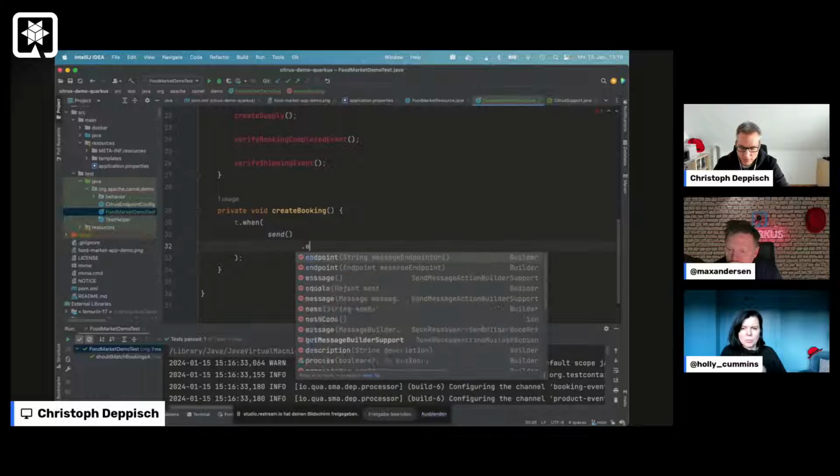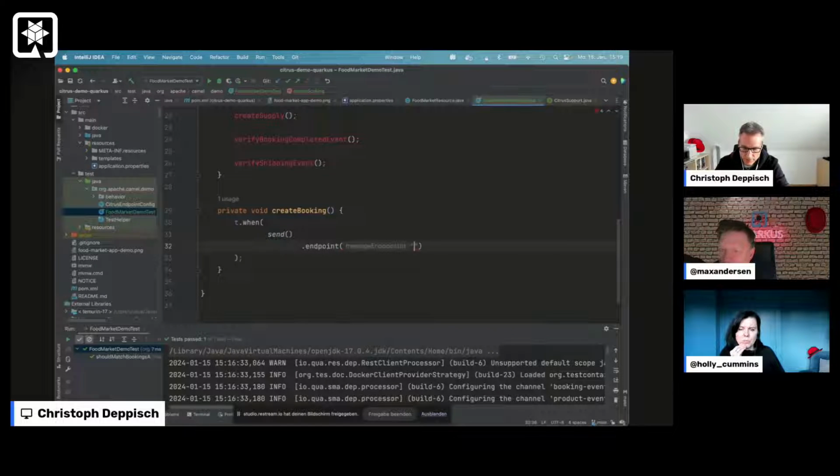And this uses an endpoint. And this endpoint can be anything that Citrus supports. Right now, we want to send it to Kafka. So we say Kafka and give the topic name. And then we also need a message. And the body is then the JSON that represents the booking.